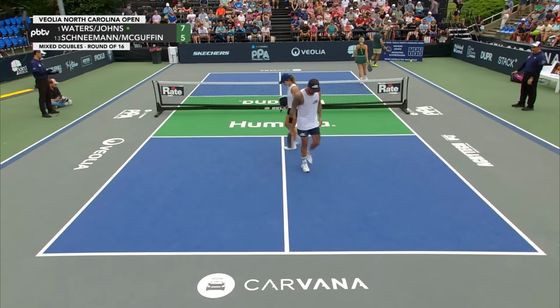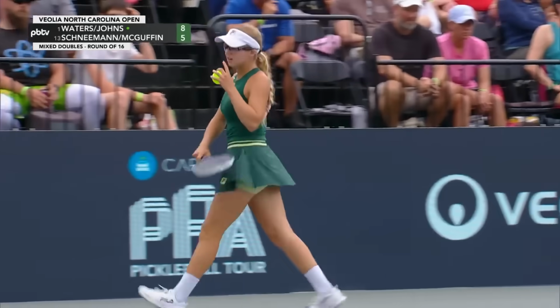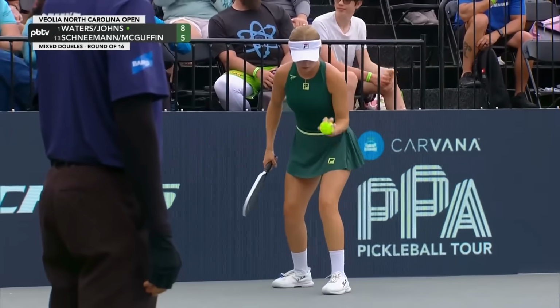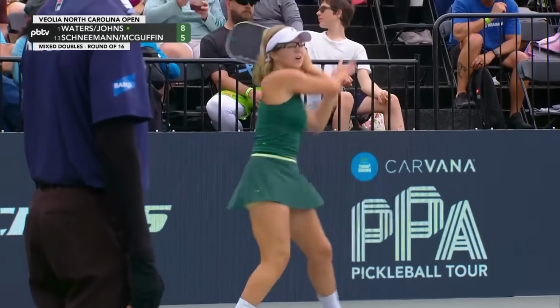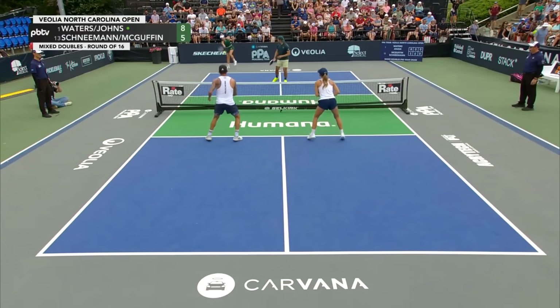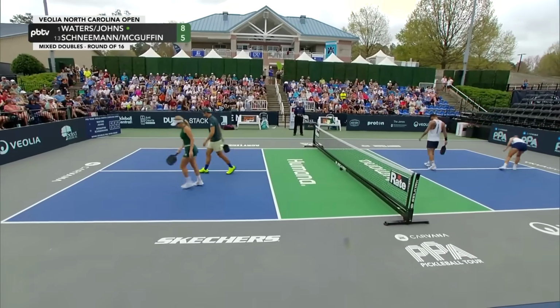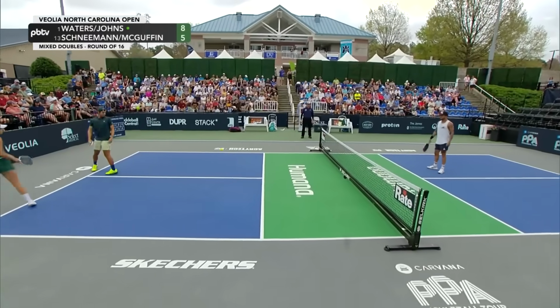That is one part Ben Johns' drive. Second part is incredible off the ball pressure from Annalie Waters with her court positioning. They seem to have it cleaned up coming out of the timeout. Johns hunting through the middle. Can't ask for much more.